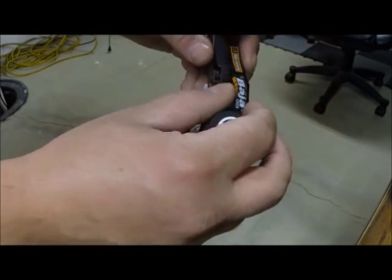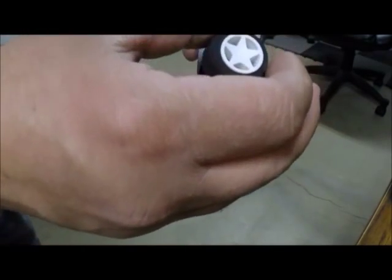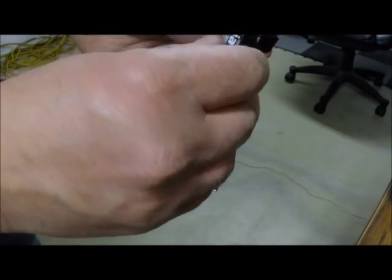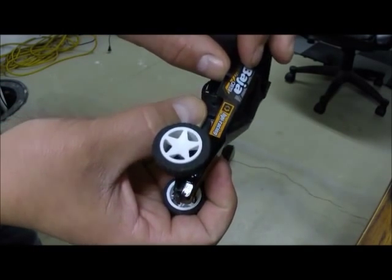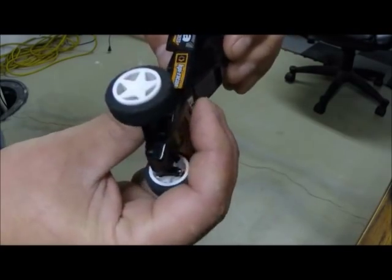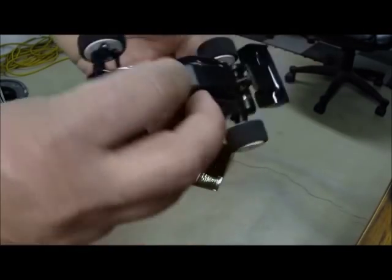So the only thing with this is the jack is on this side, under the body. So when you go to plug it in, you have to kind of lift the body off a little bit and plug it in, which isn't that big of a deal, and then you just snap it down. Sorry.